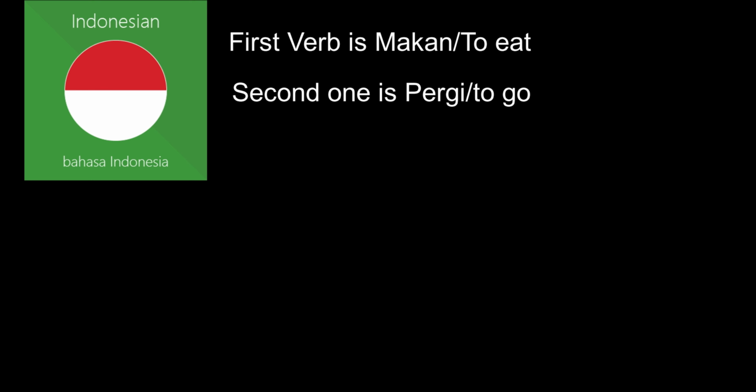So per, with the bilabial sound of p, pergi. Pergi means to go, okay? So when you want to say I go in Bahasa Indonesia, it is saya pergi. Saya pergi. I go.